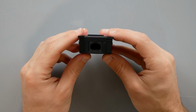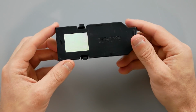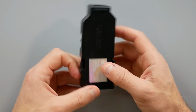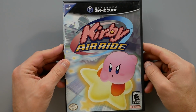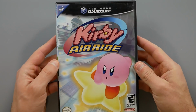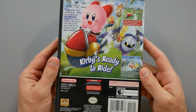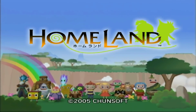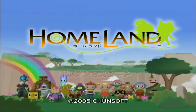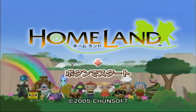You have to own them in pairs or multiples so you can LAN play with these different systems. I mean, there's only like 5 games that support it in the first place, with 1080 Avalanche, Kirby Air Ride, Mario Kart Double Dash, and then Sega actually had Phantasy Star Online that had full online play with a subscription service. And there's one game called Homeland that is only in Japan, although I have noticed there are translations for the game that at least make it so the menus are readable, so I guess you could play that one.